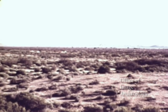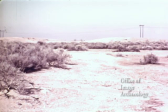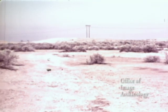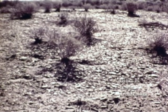The only evidences of Snaketown today are artificial mounds that rise above the desert floor and a feature known as a ball court. Close examination of the ground reveals a pavement of broken pottery, a sure sign that someone lived there.